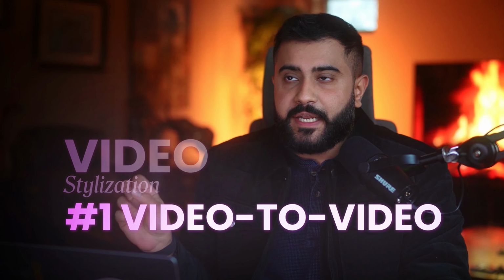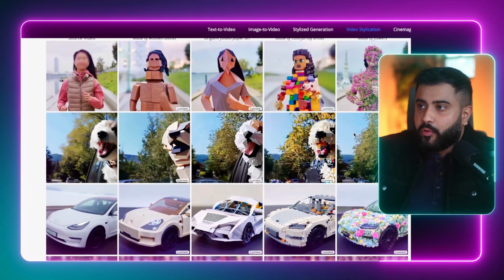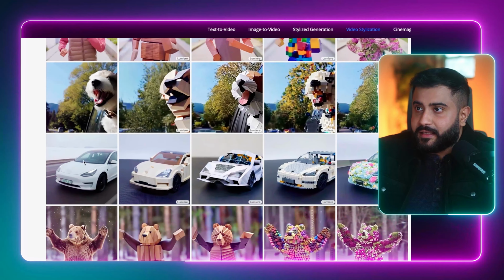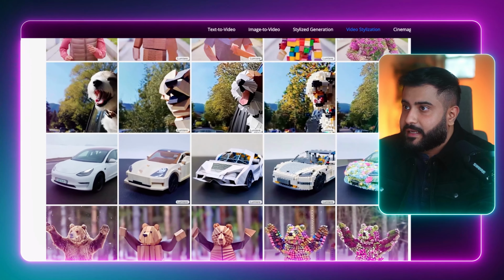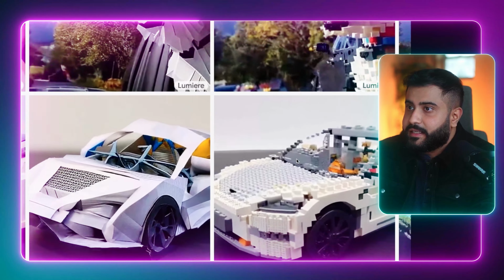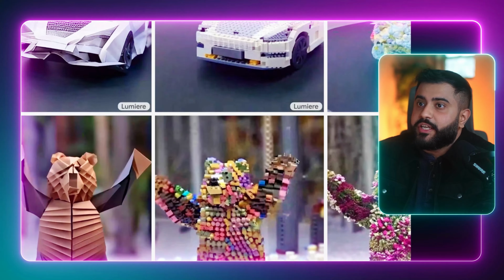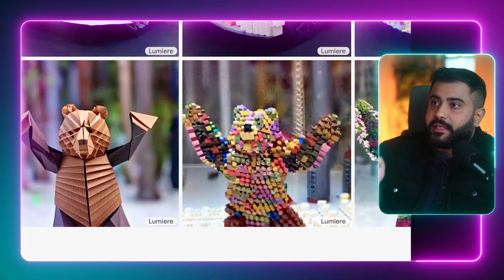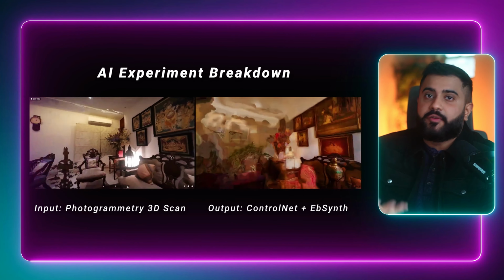I want to start off with video stylization, which is basically video to video. Source video over here with the restyled variants right next to it. Look at the temporal consistency, especially in this Tesla example. The Lego bricks, oh my goodness, this looks absolutely fantastic. If I zoom in on it, you can see how temporally consistent all of this is. Like, there is no way you would get results like this out of a ControlNet video to video pipeline or even Runway Gen 1. It is almost magical.